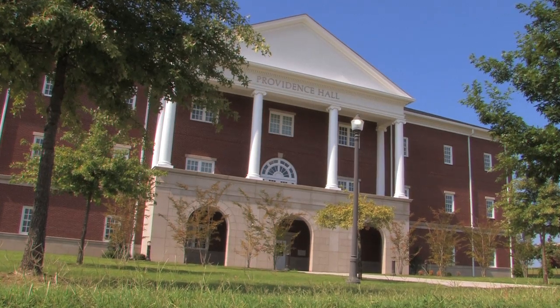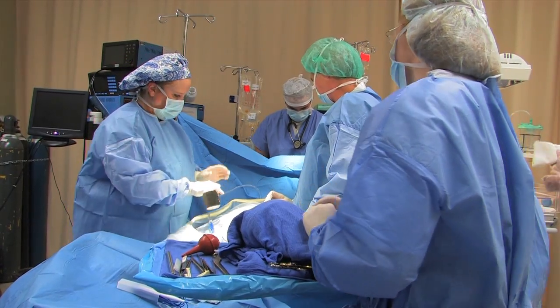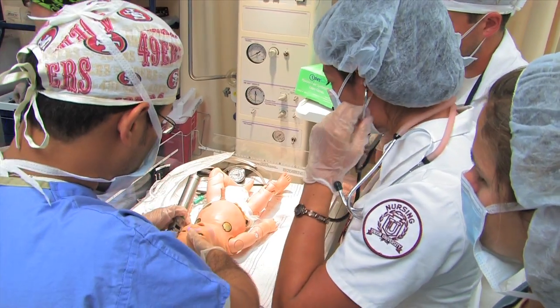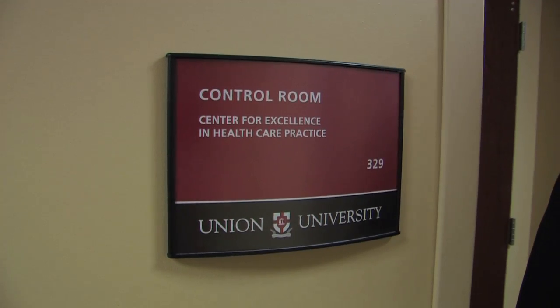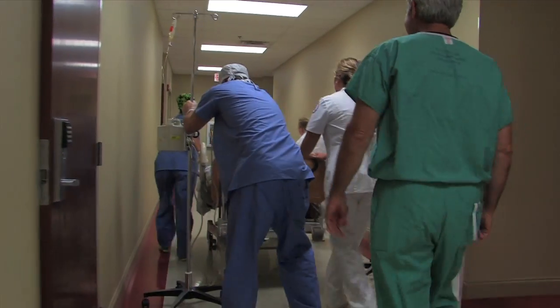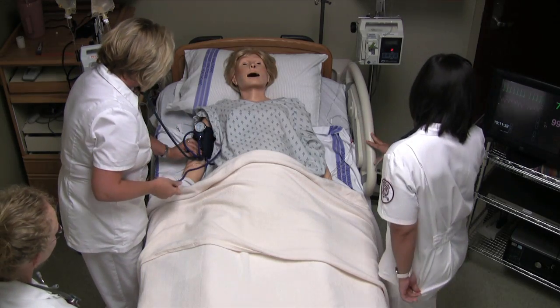This 19,000 square foot center located in Providence Hall, the main campus of Union University, is designed to serve students and experienced nurses both domestically and internationally to improve the skills and knowledge of the care that they may provide to their patients. Our first stop will be the simulation environment, where physiology is taught to the students along with direct patient care. The simulation environment at Union University encompasses 10 patient rooms and 12 simulators. Let's go into the control room now and take a look at the activities going on.